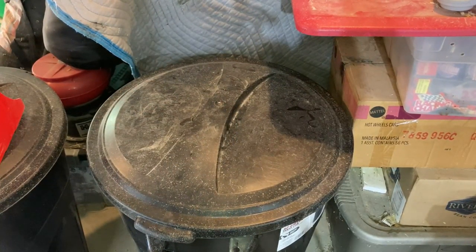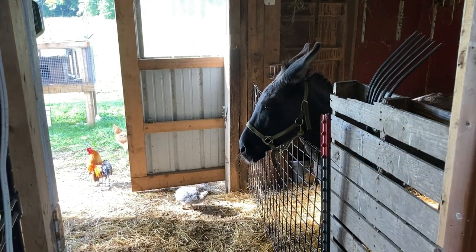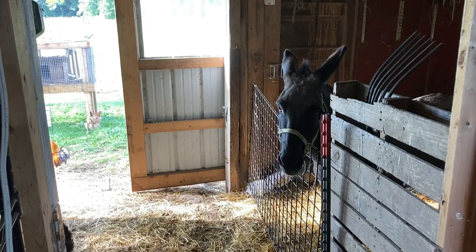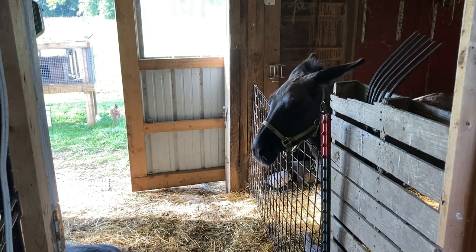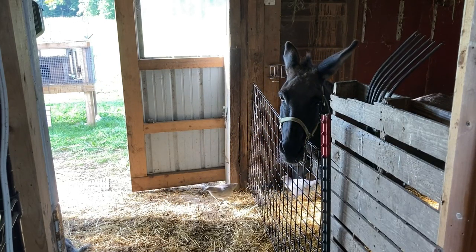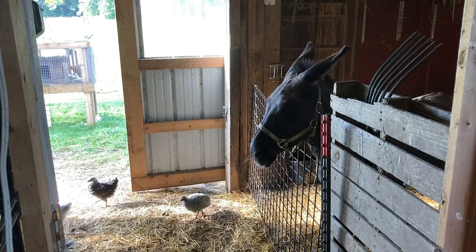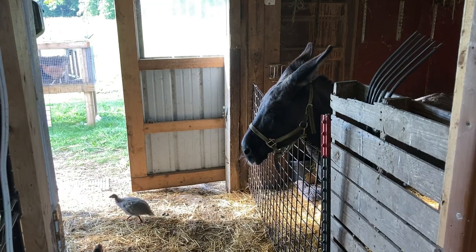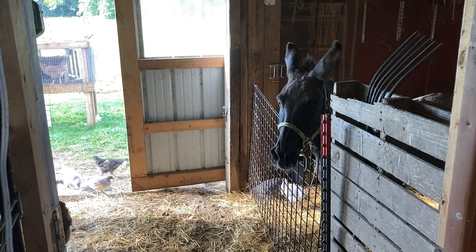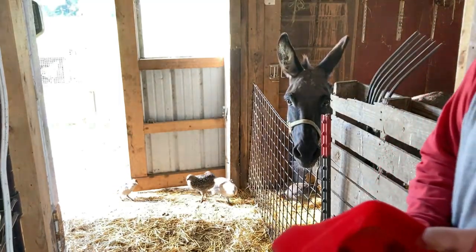All right, let's get to feeding other chickens. What's up, Jenny? You want some feed? You want some feed before I feed those chickens? I think you do. All right, let's get you some feed. You stay right there. Yeah, you want feed. I'll go get it. Goat feed pretty much is a sweet feed, molasses, oats, corn.